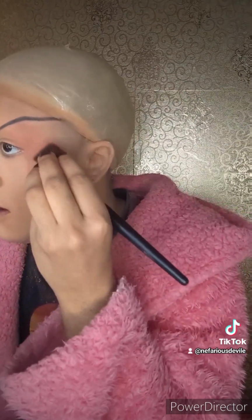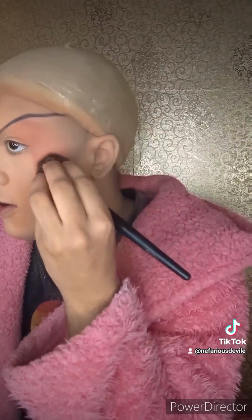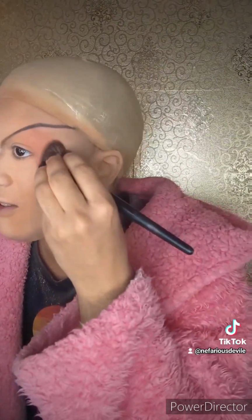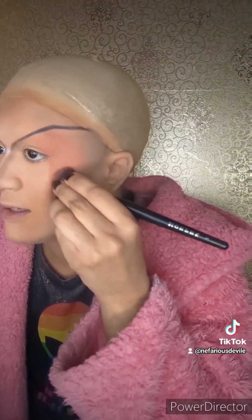I didn't even bother trying to use the different kinds. I just swirled the brush. It's very powdery, I will tell you that. And I just stamped it first to build up the pigment. And I'm not gonna lie, it does take a while. But I'm shocked at how strangely pigmented it is and how much it shows up on my skin. I didn't expect it to show up on my skin.